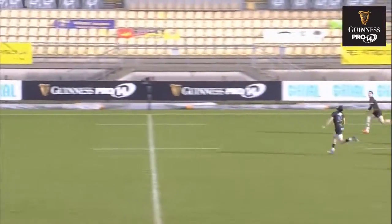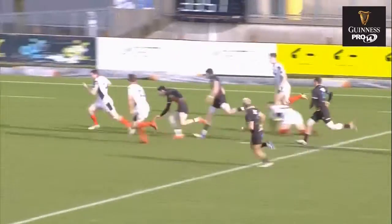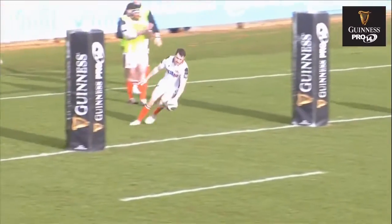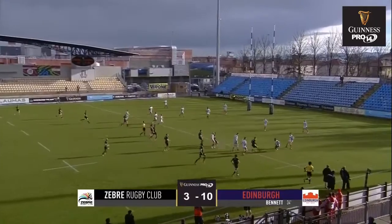Bennett with the kick, and it just got away from Carlo Kana, and once it bounced, it was a bit of a lottery, and onto it with the momentum came Farndale, and Bennett on his shoulder, and the man who scored 3 against Zebre. Bennett gratefully receiving on his shoulder, and Zebre rock back on their heels.